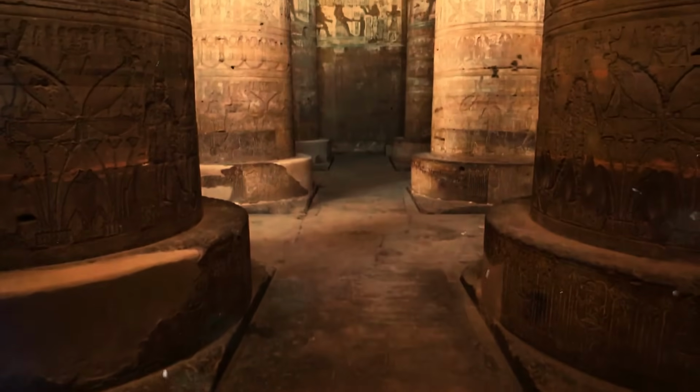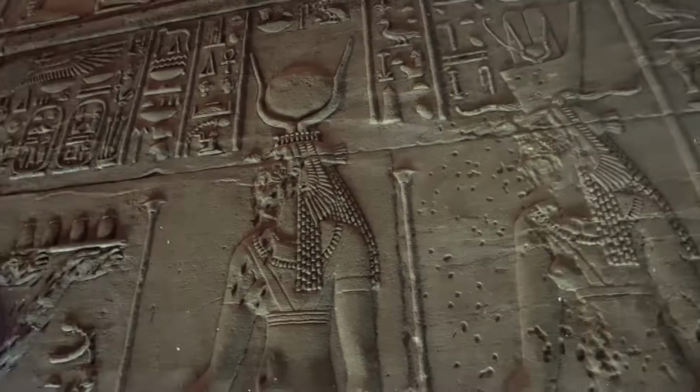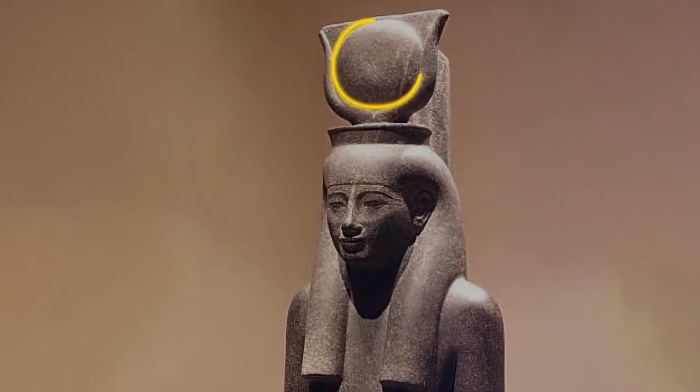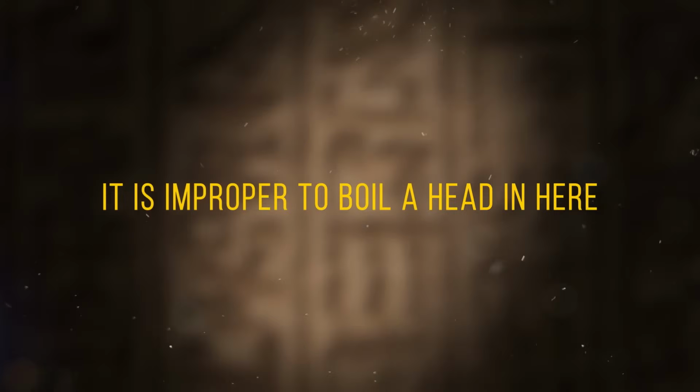In an ancient Egyptian temple, archaeologists uncovered a shrine unlike any other. A place dedicated to falcons and 2 mysterious deities. One deity had a falcon's head, while the other wore a crown with a sun disk and cow horns. But the most baffling discovery was an inscription that read, "It is improper to boil a head in here."